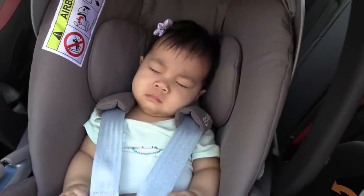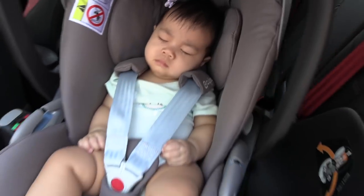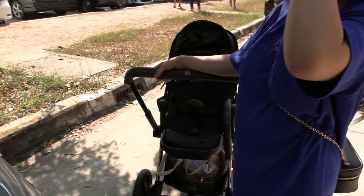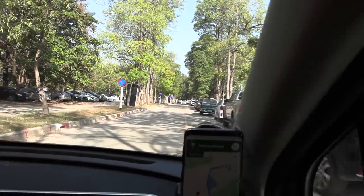She is so cute when she's asleep. Look, she got some natural eyelashes now. So yeah, I think we need to move her over to the seat pack. She will sleep more comfortably in the seat pack there. So yeah, all right. Well, it's a bummer.